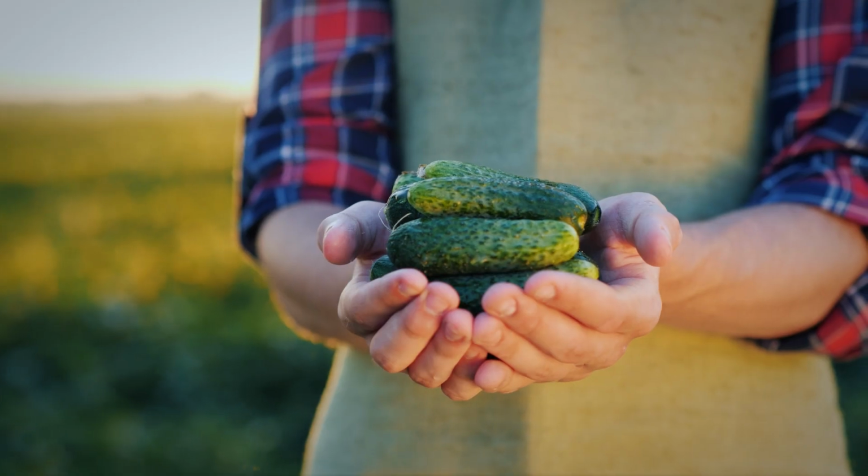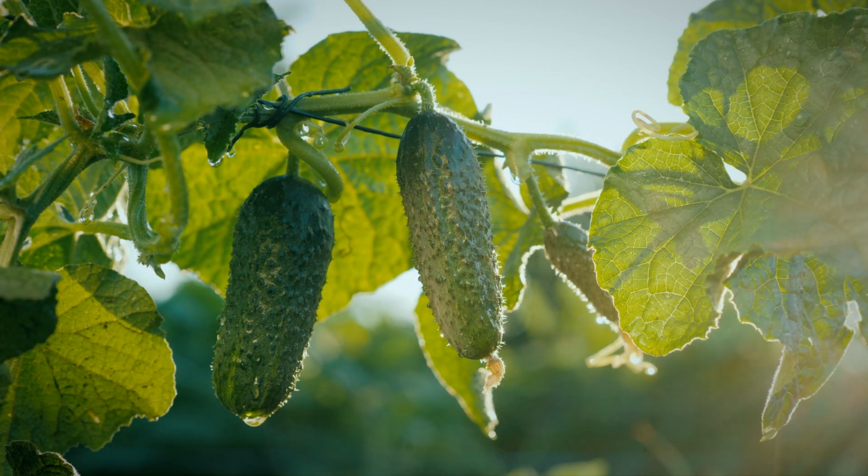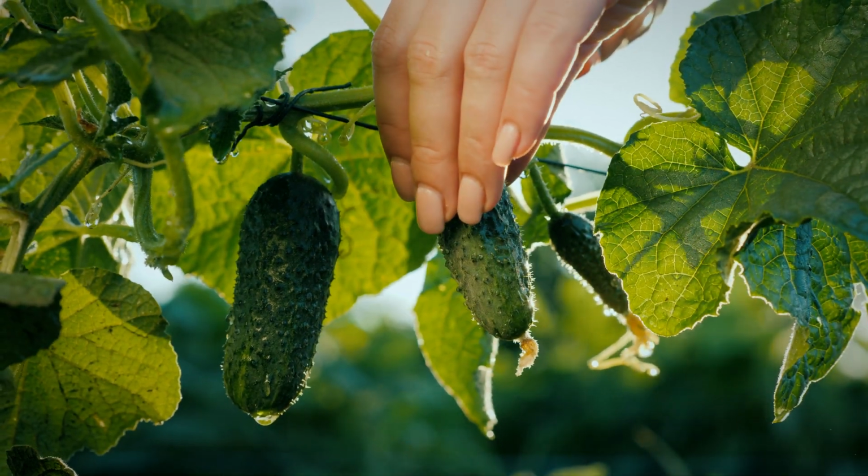Water in the morning or evening. Watering during the heat leads to rapid evaporation, and water droplets on leaves can cause burns. Morning watering provides moisture for active growth, while evening watering allows the soil to become thoroughly saturated without the risk of overnight drying. This helps maintain optimal water balance.